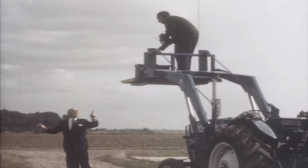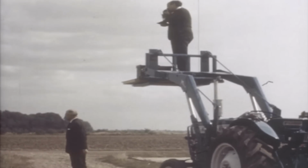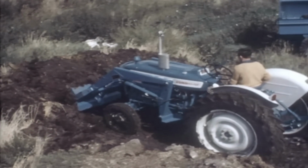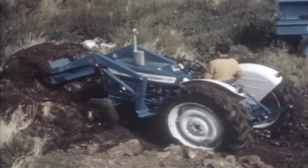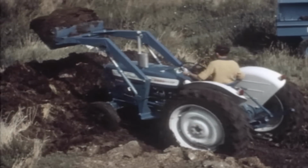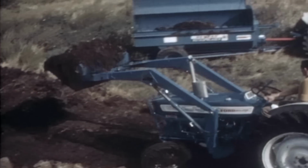Let's illustrate some of the advantages of selector speed on the Major 4000. Show how it can speed up work, particularly with a front-end loader. Straight into work, raise the hydraulics with a single movement of the quadrant lever, and move the selector lever straight into reverse.